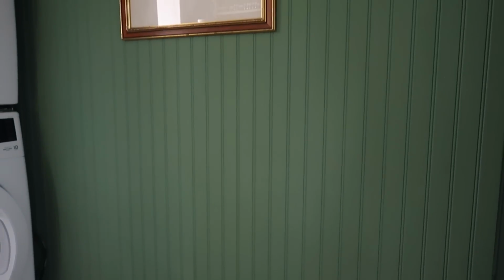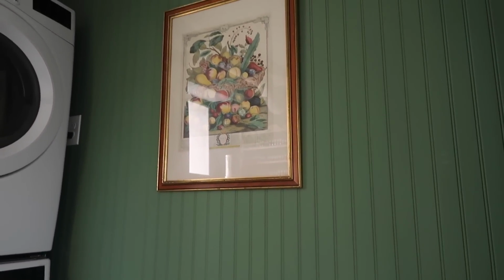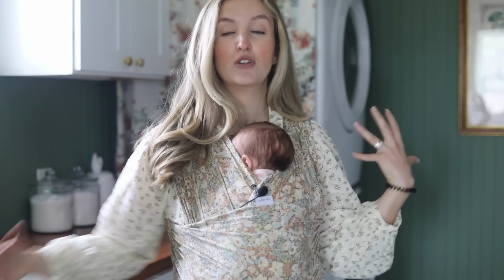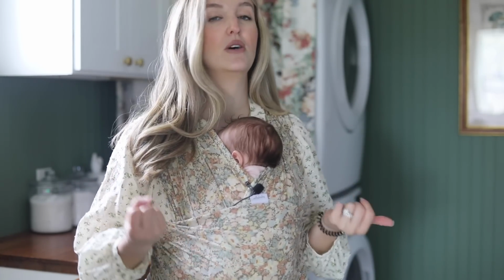It's this really beautiful, rich green. It's got a little bit of warmth to it. I feel like it almost has a little bit maybe of yellow in it. And I just love it. It feels warm, but it still has that deep, moody richness that I was going for.